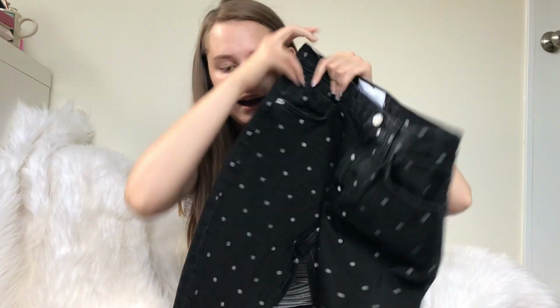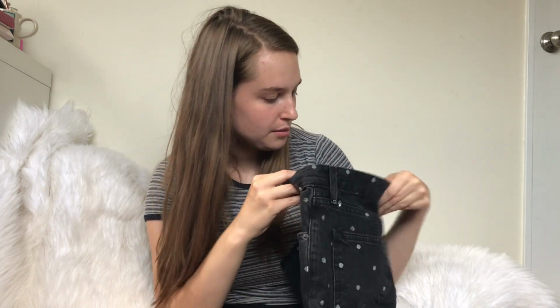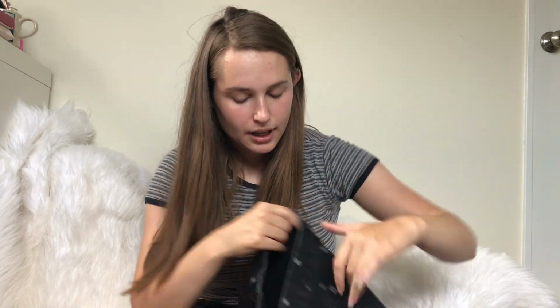Next up I did get a duplicate pair, so I'll only be showing you one because literally the other pair is the exact same style and size. So they are Current Elliott black polka dot jeans, which I think are high rise. Like, that looks pretty high rise to me. But I haven't actually ever sold a pair of Current Elliott jeans.